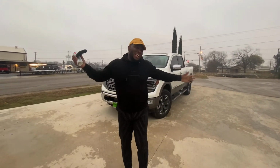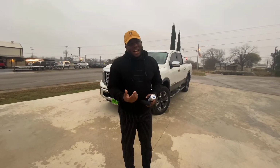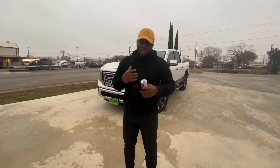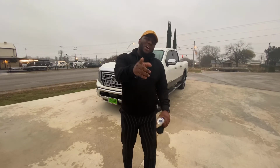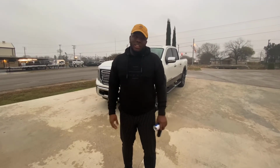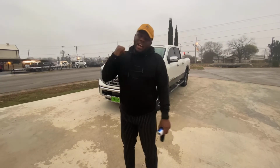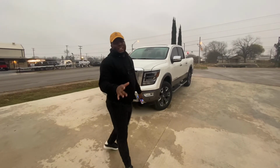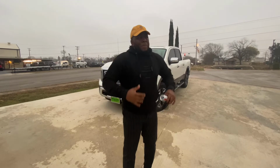But hey, let's just keep it 1,000 right now. This is, guys, the new 2020 Nissan Titan XD. Why did I get a Titan? Well, everybody else got everything else, so I wanted to be different. Plus, it's foreign. Hey, V8 Platinum Edition, super cool truck. Also, I feel like it's a super underrated truck, by the way. Like, super underrated.